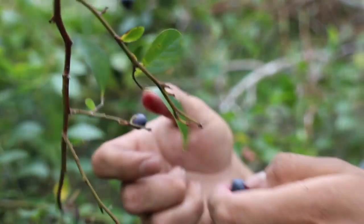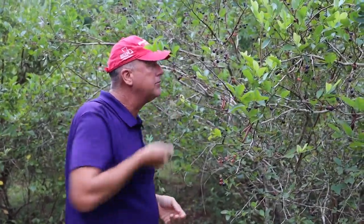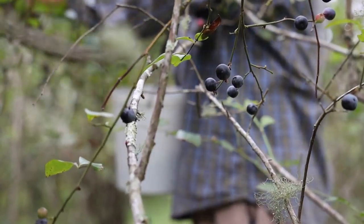I'm Eric Morrow. We're at Morrow Farms in Ponchatoula, Louisiana. Basically, we are a small family farm. We concentrate on strawberries, blueberries, tomatoes, corn, and vegetables. We're picking blueberries right now. These are rabbit eye blueberries.